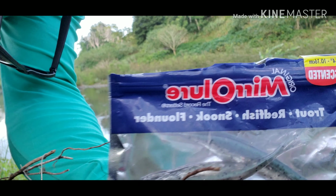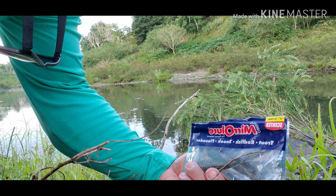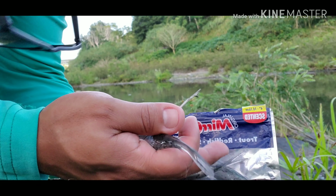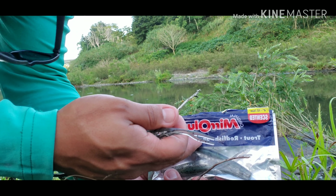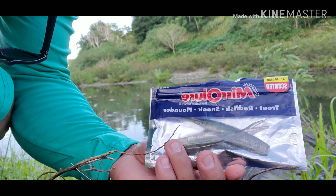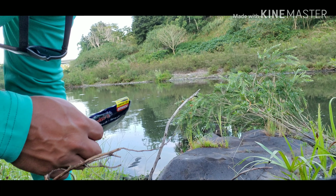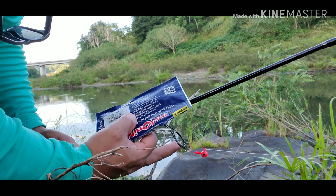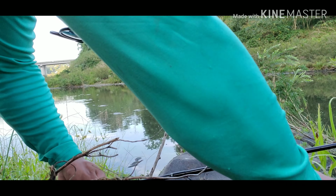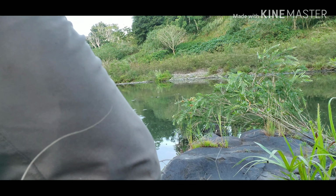So we're gonna be throwing the mirror lure, the 4-inch soft minnow. Just like it says on the package, it's been very productive. I've caught snook, snapper, and I've also caught tarpon on these little guys. I'm throwing it on a 1/4-ounce jig, as you can see there, and what I do is cast it out there, let it hit bottom, and then jig it on the way back. And it's very productive that way.